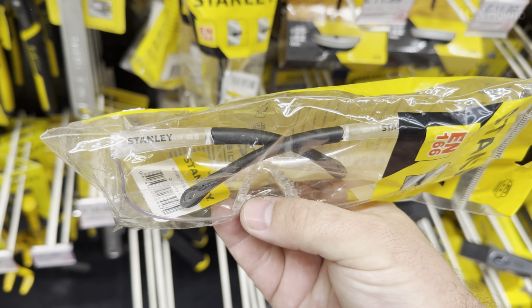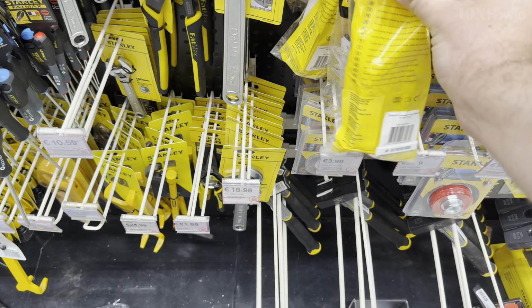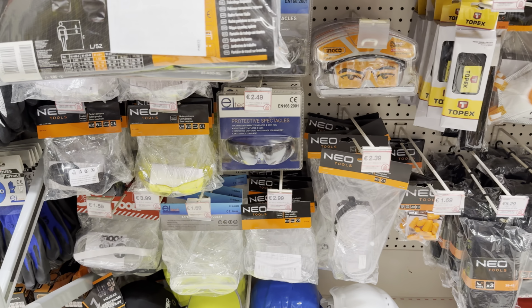These are protection glasses and you should get a good brand of them so they are working well. They are important because if you're doing something and something flies towards your eyes, they will help you, they will save your eyes from getting damaged.